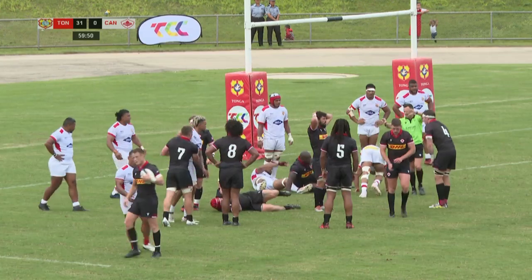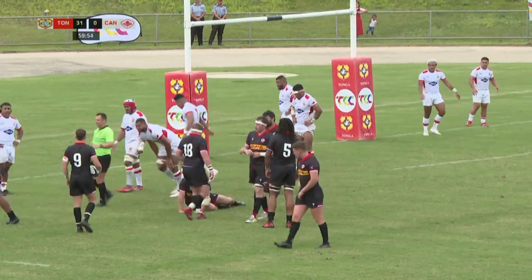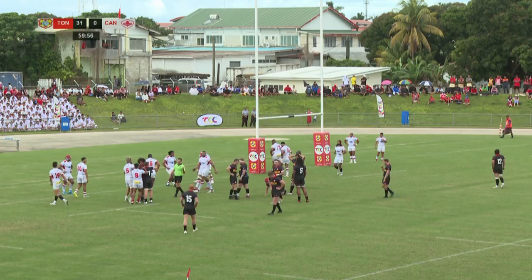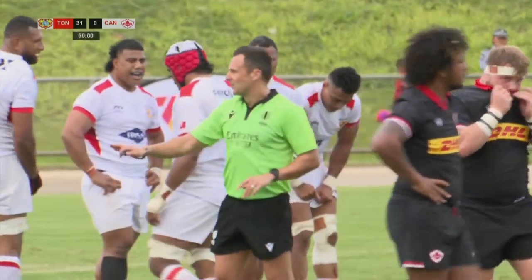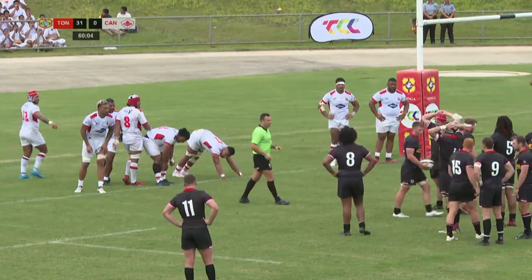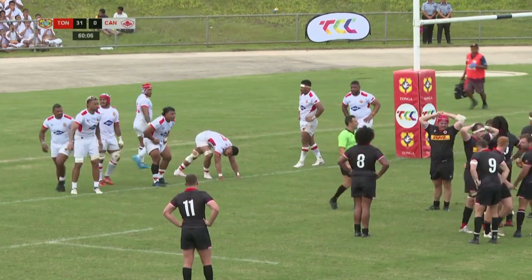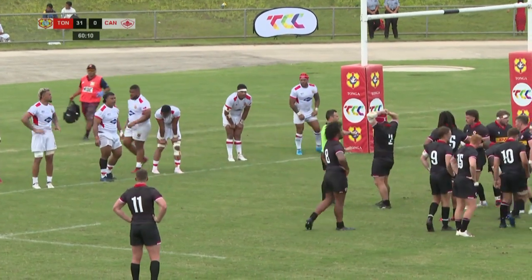Easy, easy, separate. Let him go. Let him go. Just let him go. It would have been a penalty. They've got the penalty option. Flankasi on Perry there having a push and shove with Vaifafita. Fiery here, guys. Offside.